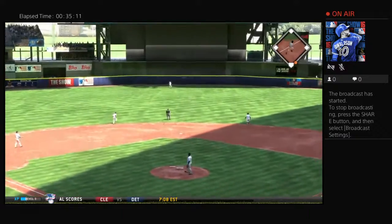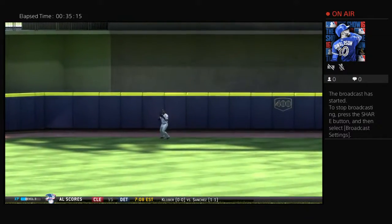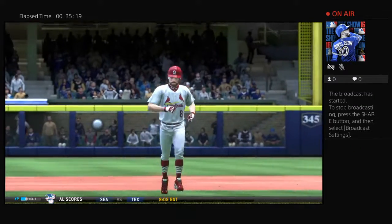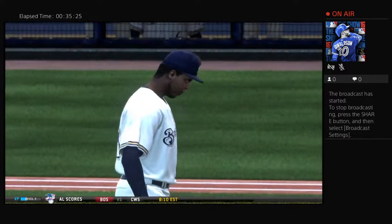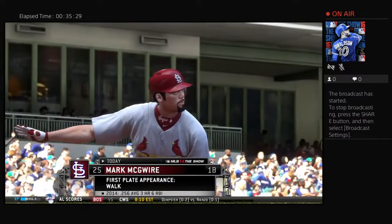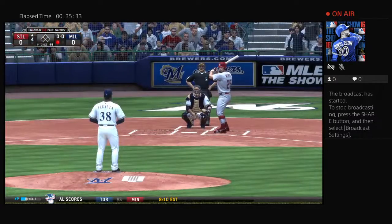Well hit high in the air and deep to center field. And this is taken in just shy of the warning track for out number 1. Yeah, doesn't look like much has changed here to start this inning either. That's 8 in a row now he's set down. Mark McGwire will dig in. Drew a walk his first time around.